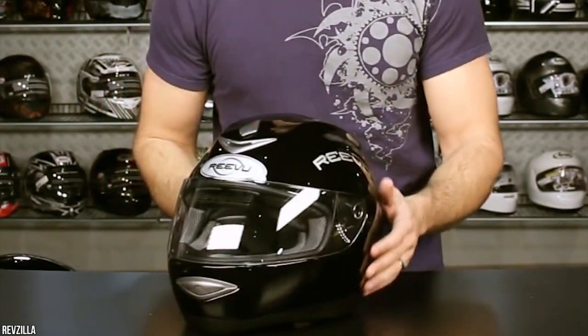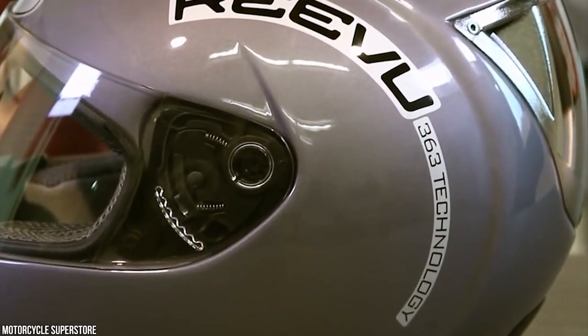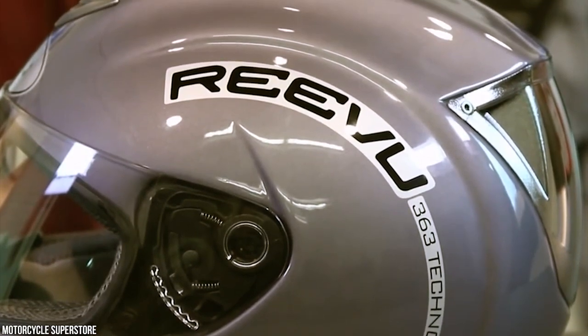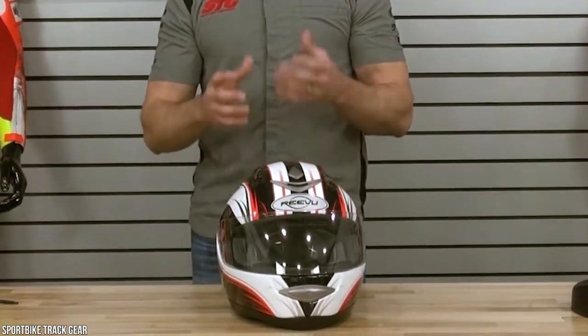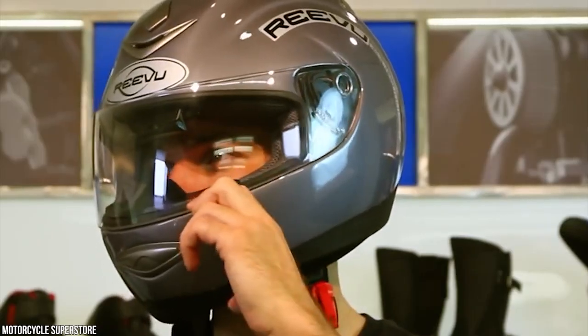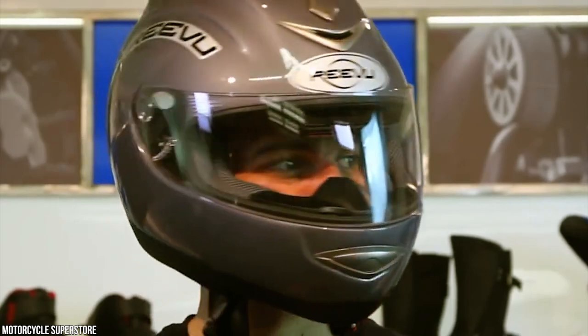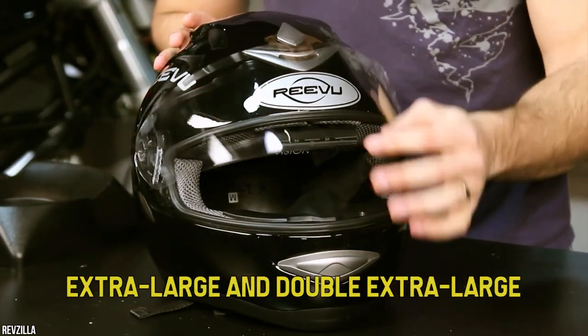The Reevu MSX1 Silver Metallic features a clear front visor to protect the rider from external attacks, including dust, air particles, and more. When it comes to size, the Reevu MSX1 Silver Metallic helmet with a rear view camera is available on the market in different sizes. The available formats include extra small, small, medium, large, extra large, and double extra large.